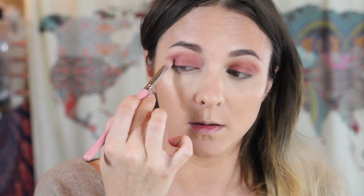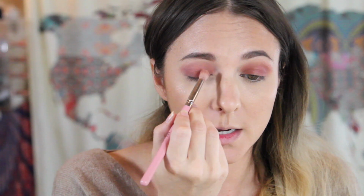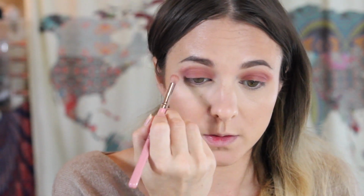Okay, so now we have this nice pretty pinky purpley base to work with. I'm just taking a little more of Teddy over the lid and through that inner part of the crease.